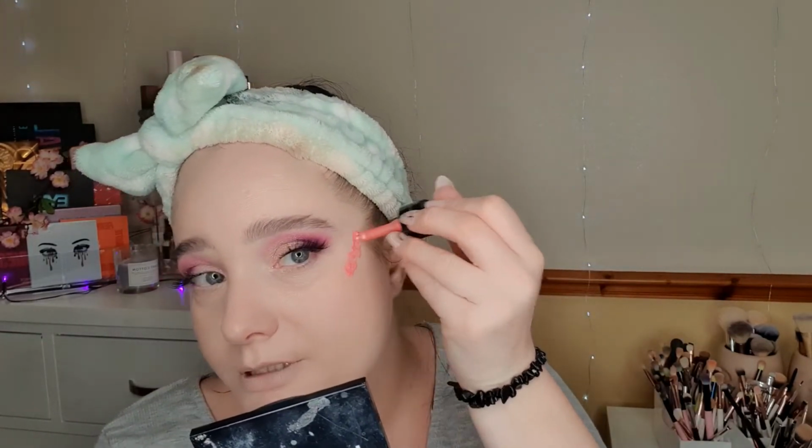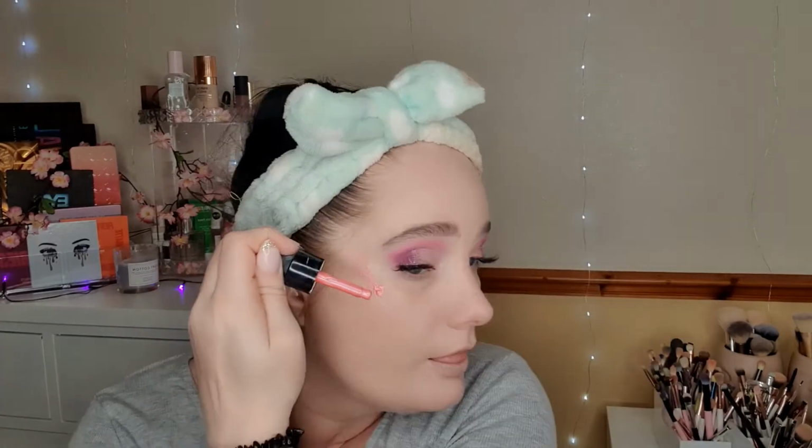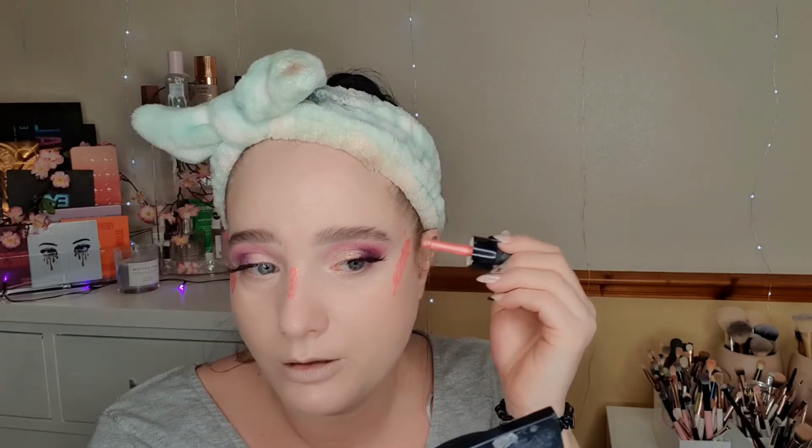Oh my god, this blush, guys. It is beautiful. So I got this in the Angora box and it's from Rodial and it's a bougie brand and it's gorgeous. It really is lovely on the skin and I've been wearing it every single day since I got it, and I can give you my honest opinion. It is absolutely beautiful, and if you want to splurge on a liquid blush, then I'd definitely say pick this one up. It's like a glowy blush.